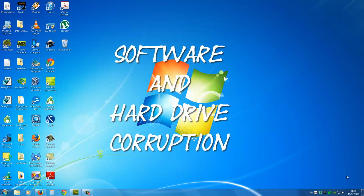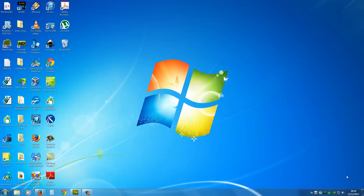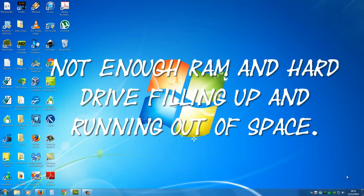Now, the main areas that cause a computer to slow down are software and hard drive corruption. Corruption can be caused by all sorts of things, but mostly bugs in Windows operating system, corrupted RAM, hardware failure, power surges, static electricity, and Windows operating system deterioration, all of which you will be covered for by setting up this Complete PC Care toolset. Other reasons are not enough RAM and hard drive filling up and running out of space. Also, installing software that you think you need, but it turns out you never use, will simply sit there, using up valuable space on your hard drive and using resources that will slow your computer. Now, these areas are also covered by setting up these 12 tools.